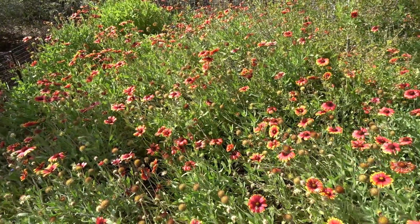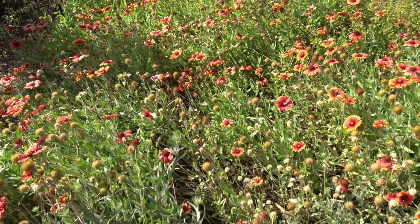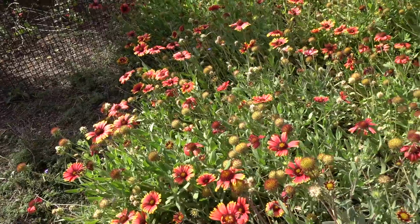Well, here's all the bees. They're in the butterfly garden. I knew they wouldn't stay in their little circles. And there's a lot of them in there. The bees are still enjoying late November.